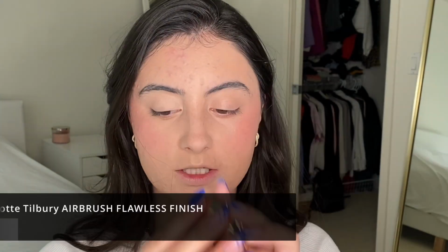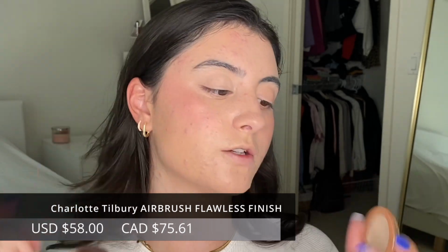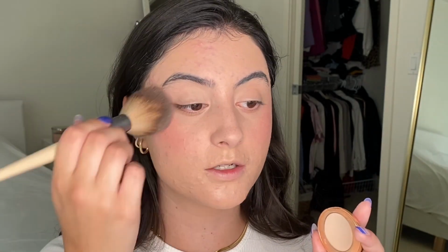And then as a final set, I'm gonna go in with my Charlotte Tilbury powder. I'm just so obsessed with it because it looks so nice on textured skin. And I'm gonna really fluff in with my brush here and set all over the face with this one rather than concentrate it like we did with the last powder.